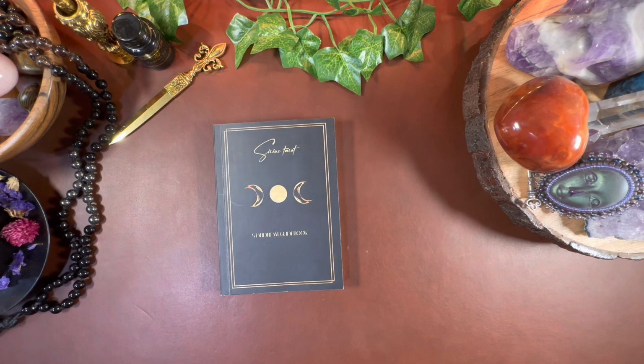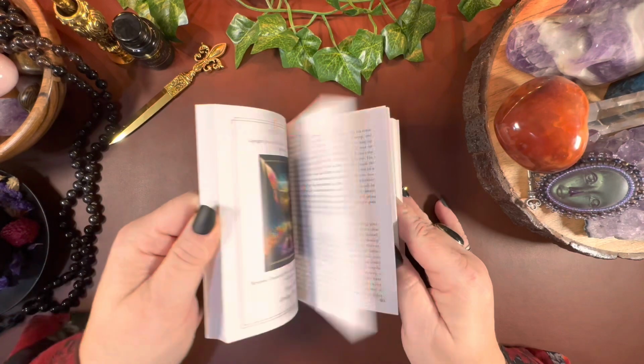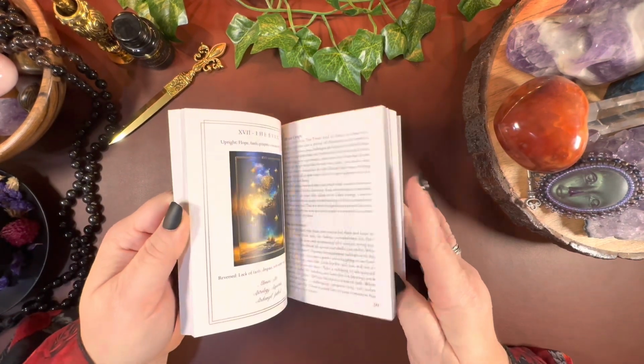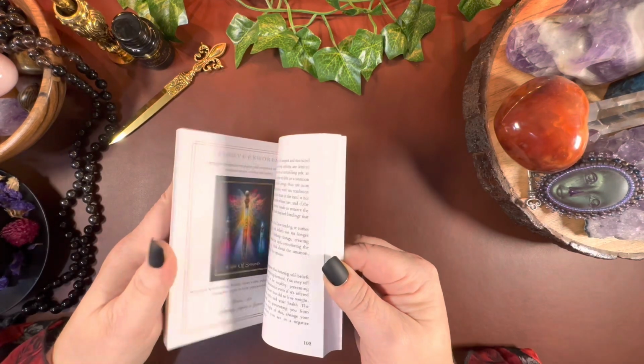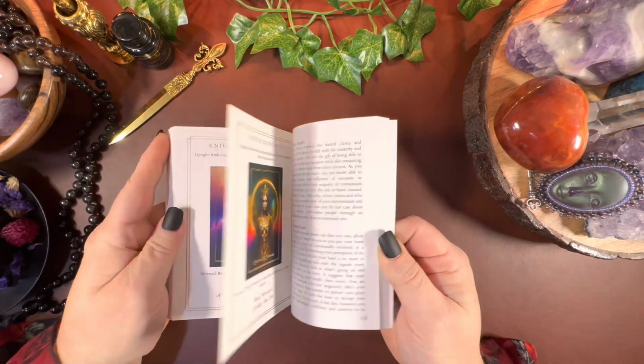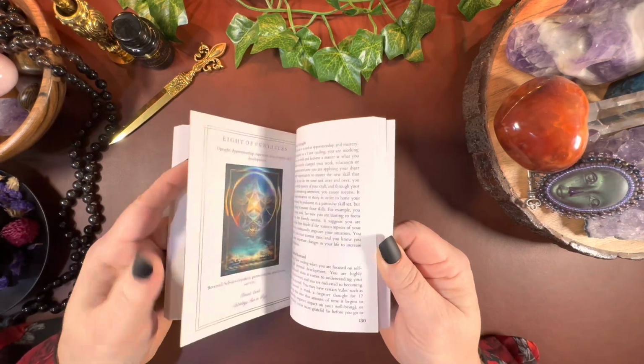I love the colors. So I want to do a walkthrough, but I can also tell you what my thoughts on this deck are. Anyways, let me just get started on the walkthrough. It's called the Sirius Tarot, and it does come with a very nice guidebook. I saw this on Etsy a little while back and thought it was so pretty. I'm a big color person, so I thought it was absolutely gorgeous.